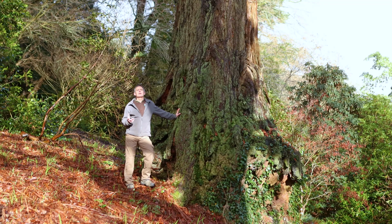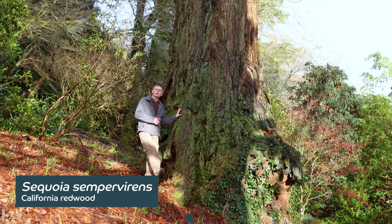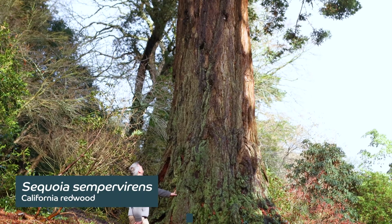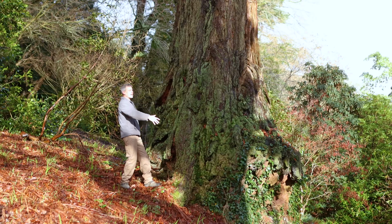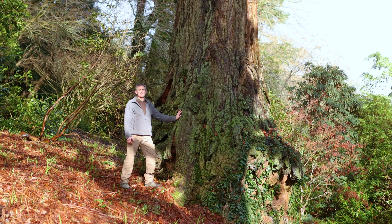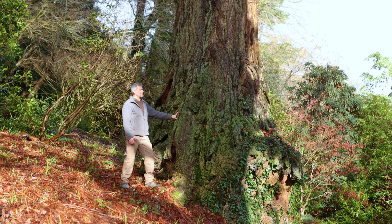Probably the most spectacular of all the conifers at Tregrehan is this big Sequoia sempervirens, the Californian Redwood. It's a wonderful tree for us. It has this amazing base or bowl, very exaggerated and large, and it goes up in this lovely fissured bark which really stands out. It's a great one to view from the top lawn as you look down through the valley.